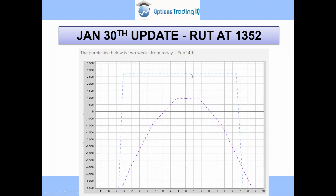So we've come back sort of into the middle of the structure, which is kind of good. But because we're trading more of the put spreads, even though we're more or less in the middle, we've got positive delta. Okay, the purple line you see there is 2 weeks from today. So we're going to do well if the trade stays pretty neutral.